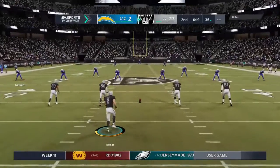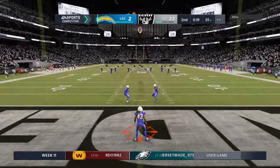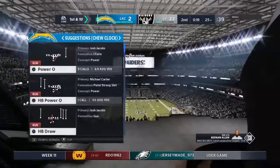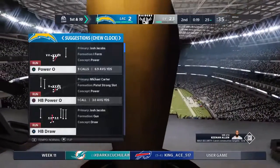So not much time to speak of remaining in this first half as the kick's away. Fields it in the middle of the end zone. And not wanting to risk anything here late in the half, he'll just take a knee and they'll bring the football out to the 25.